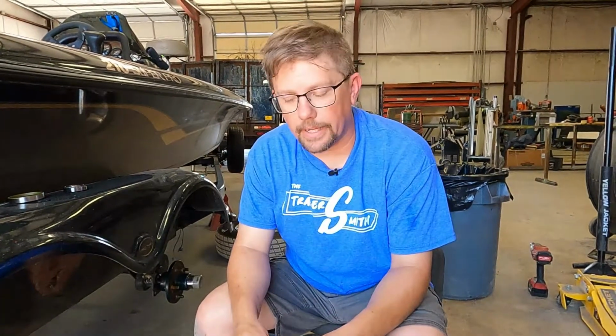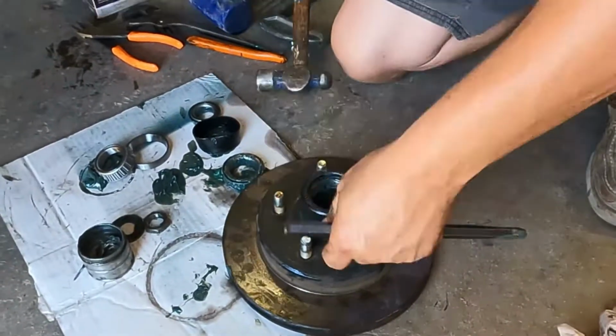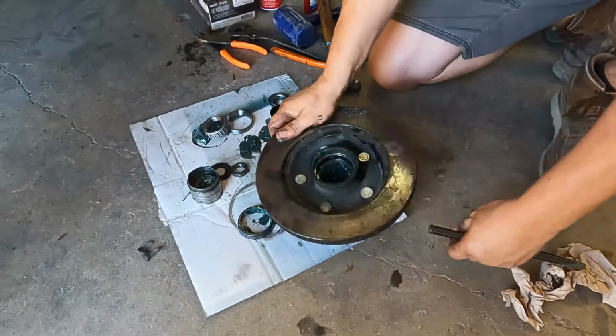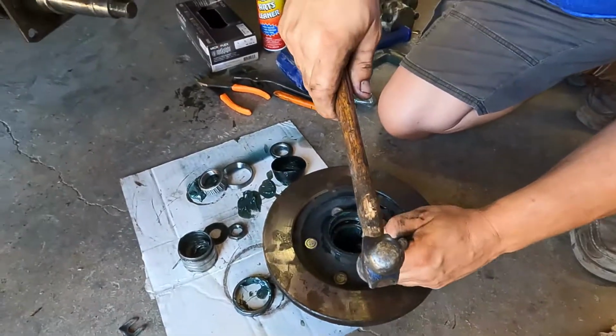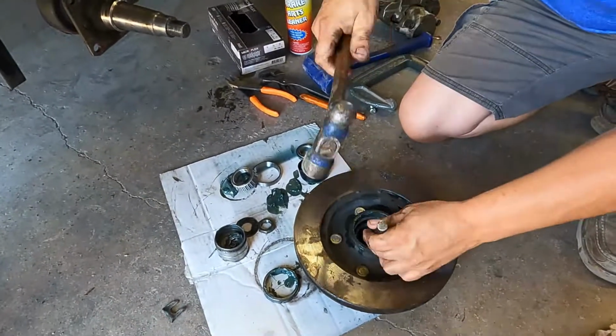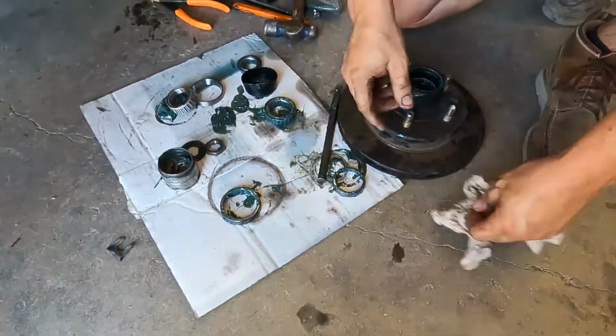So we're gonna drive the races out of this rotor. We're gonna put it in the parts washer, get it cleaned up, install the new races, pack the bearings, and then we'll talk a little bit about the bearing buddy, or the bearing protector. It's the inner race. And don't throw these away.